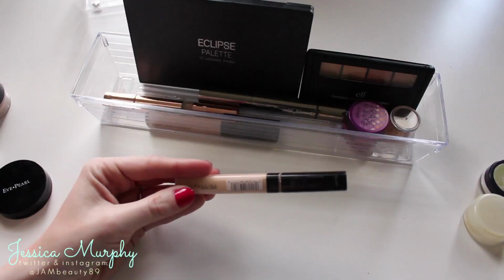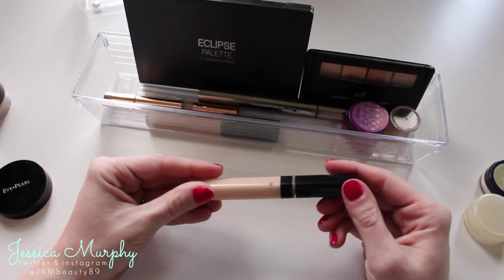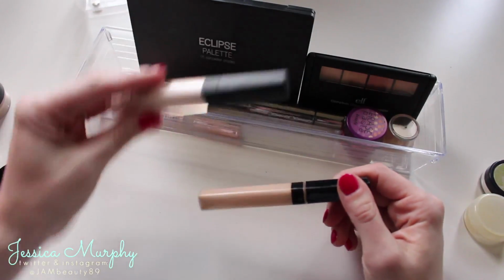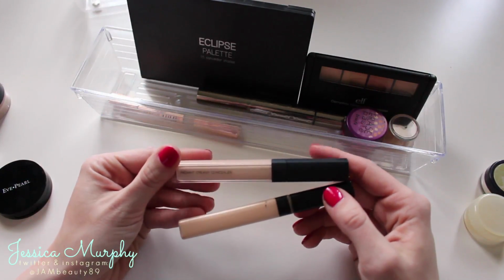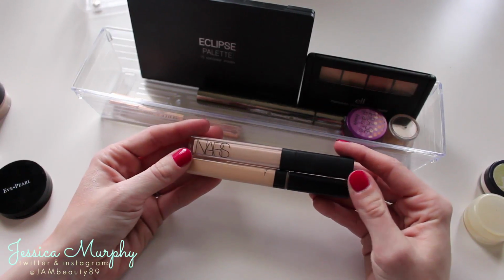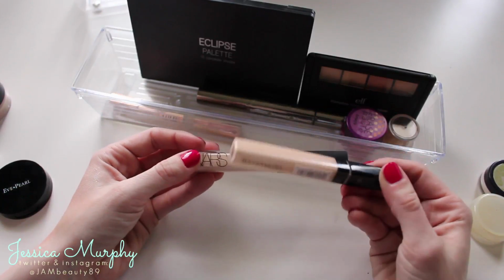You're going to love this, so I'm definitely keeping that. This is the Fit Me concealer that I've been trying out and reviewing and seeing how I like. Definitely going to keep this. I do like it so far. A lot of people, however, compare it to the NARS Radiant Creamy Concealer. I don't understand that because I don't think they're that similar at all.